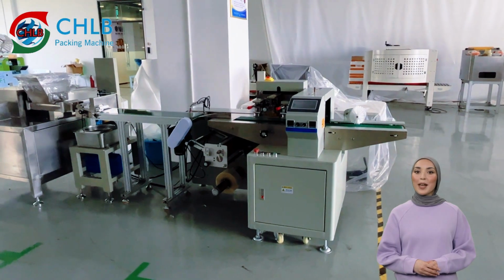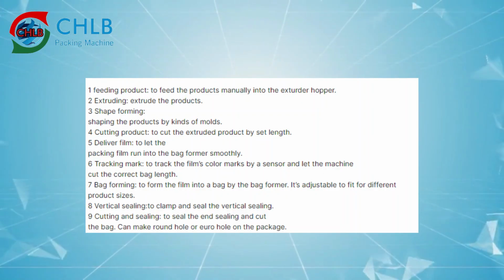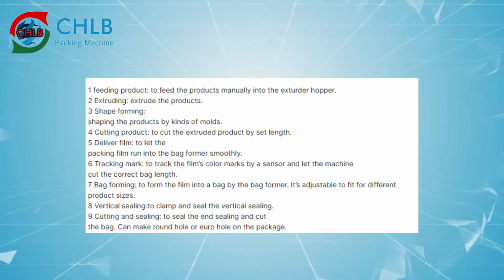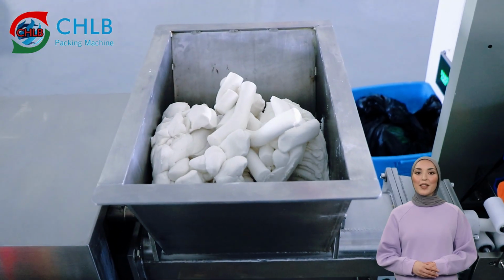Our Plasticine packaging machine adopts 304 stainless steel as the part in contact with food to ensure food safety. Equipped with a 7-inch touch screen to control the packaging machine and extruder separately, the two parts can realize precise linkage and simple and intuitive operation.